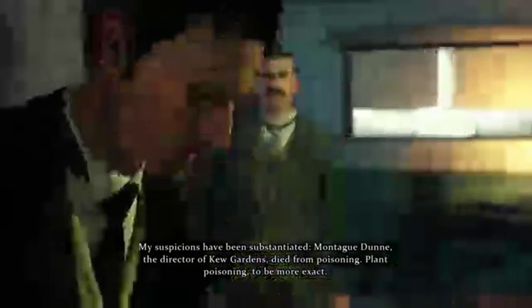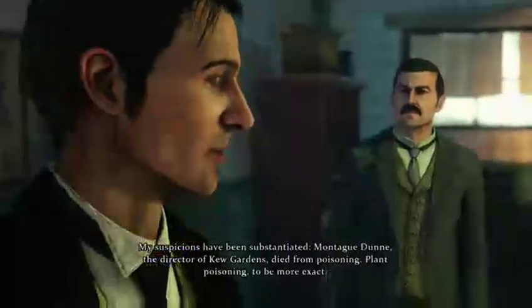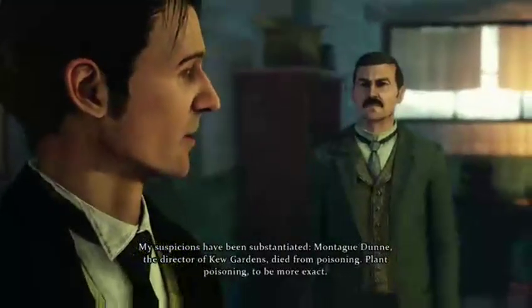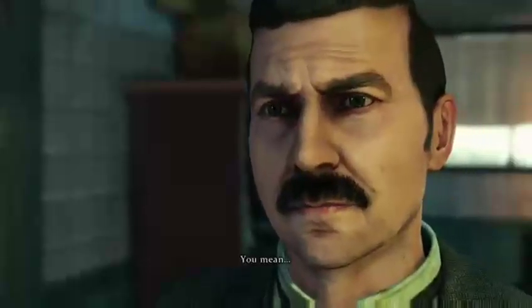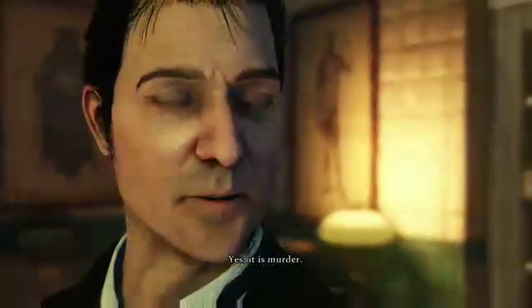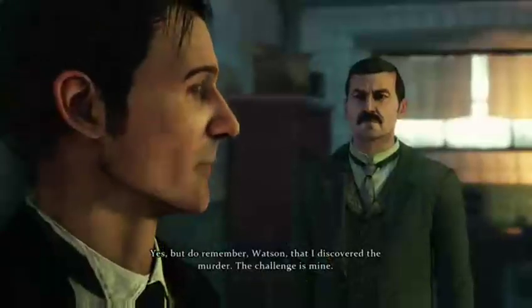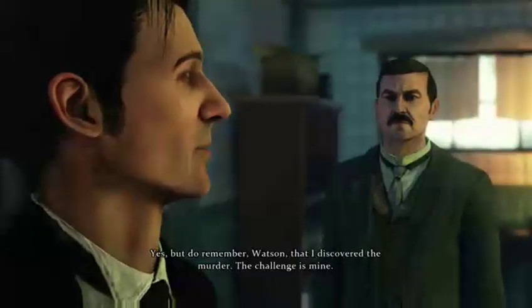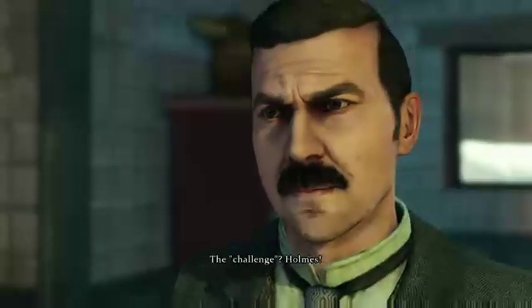My suspicions have been substantiated. Montague Dunn, the director of Kew Gardens, died from poisoning. Plant poisoning, to be more exact. You mean... Yes, it is murder. We should inform Lestrade. Yes, but do remember, Watson, that I discovered the murder. The challenge is mine. The challenge, Holmes?